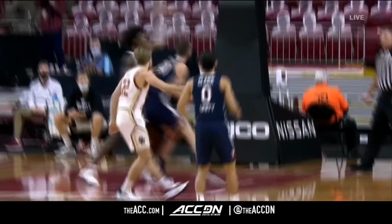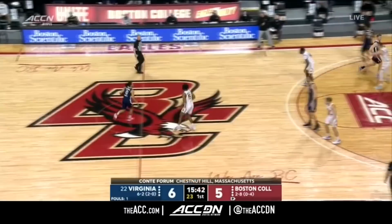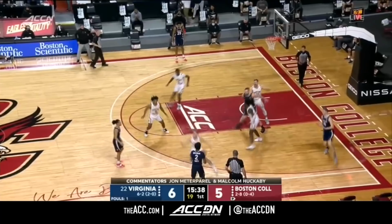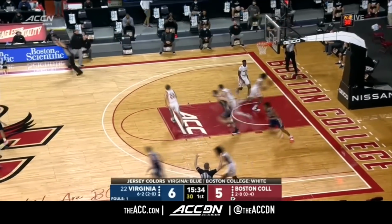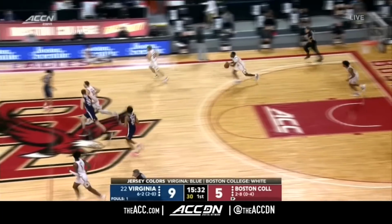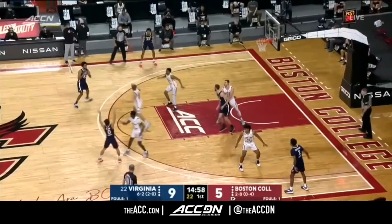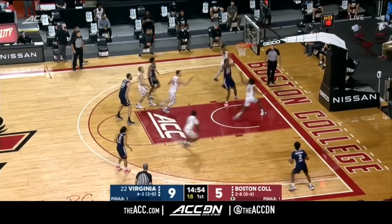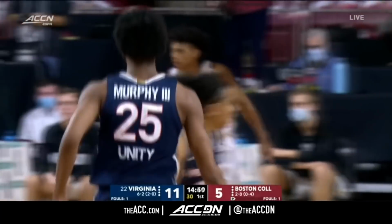After our first media timeout, Jay Huff asserting himself in the post early. He has a finesse defensive team. Braxton Key, another guy, and DeAndre Hunter from years past. Those lockdown defenders as Hauser hits the corner three. He's the leading scorer at 14.6 per outing. And also Thomas Wolden Tensei, strong to the rack.